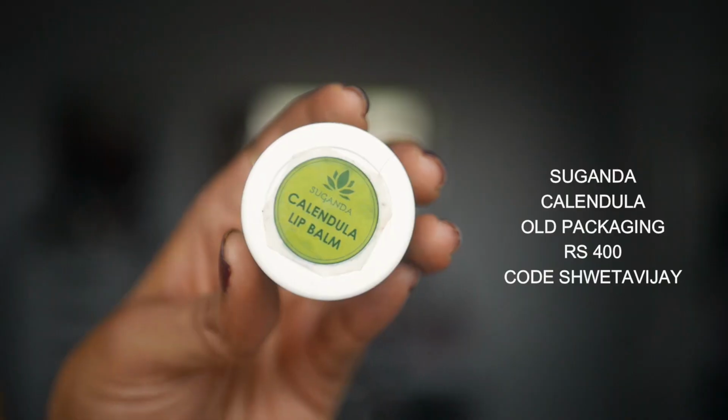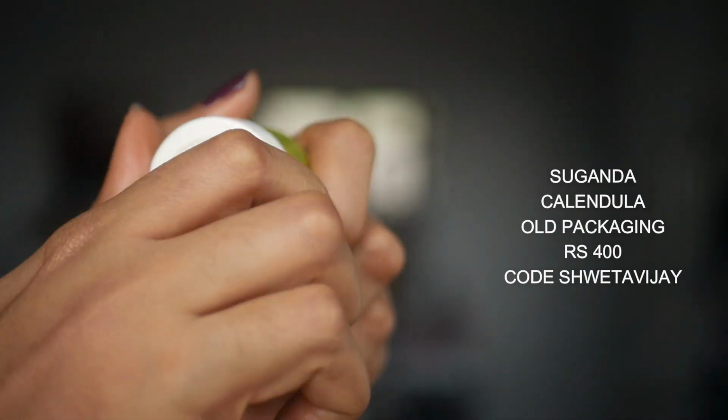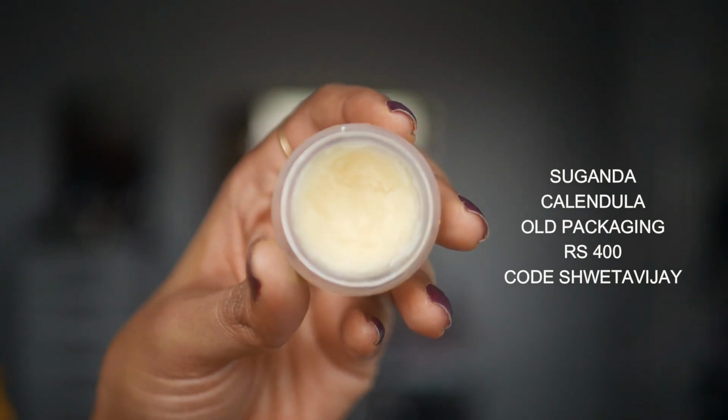So let's move on to another favorite one of mine, and that is Calendula lip balm from SUGANDA. What can I say about SUGANDA, guys? I've been talking about SUGANDA skincare for I think 3 years right now. I absolutely love the brand. The owner behind the brand, she puts in a lot of thought process, research. She observes and she has a passion towards, you know, giving you the best of the best ingredients. Calendula is fantastic for your skin, for your hair, and as well as very, very nourishing for your lips as well. So she made this Calendula lip balm, guys.